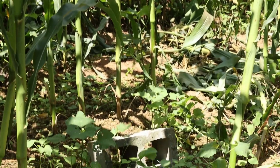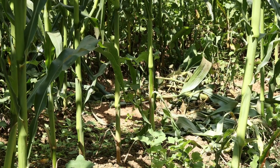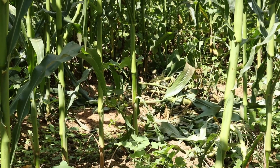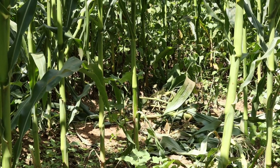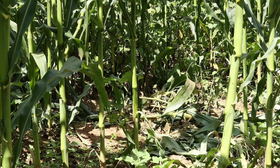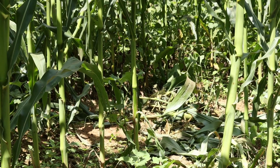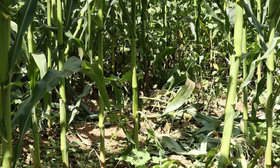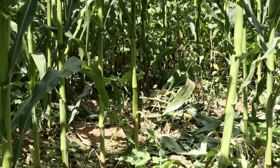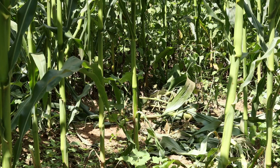Now you can see right there's the block that it's tied to. And he or she is out there behind that corn. Right in there somewhere. Let's walk over and see what the verdict is.